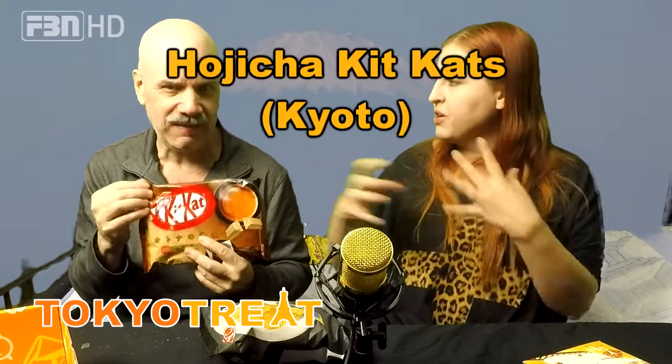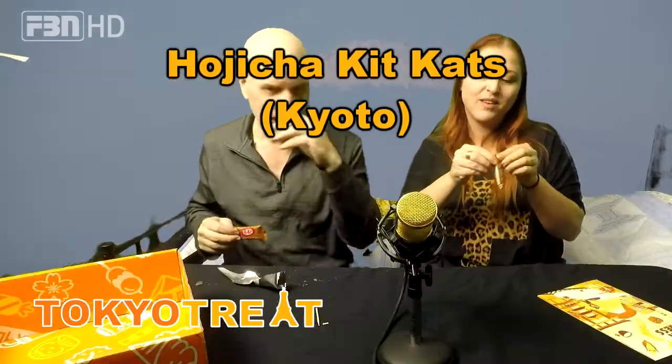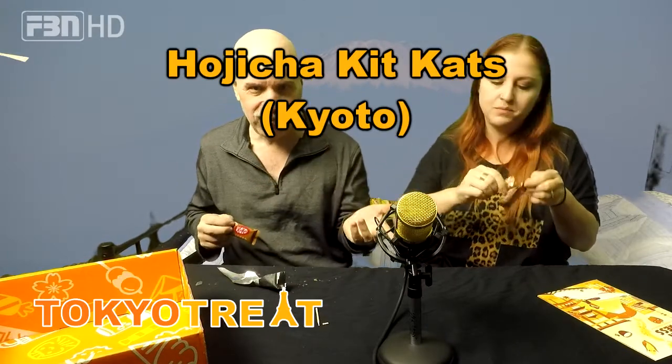And we also have the Kit Kats. Oh, we had these in Japan. I bought these the very first day. They're like a dark, black orange tea, pekoe kind of. Yeah. They're very good.